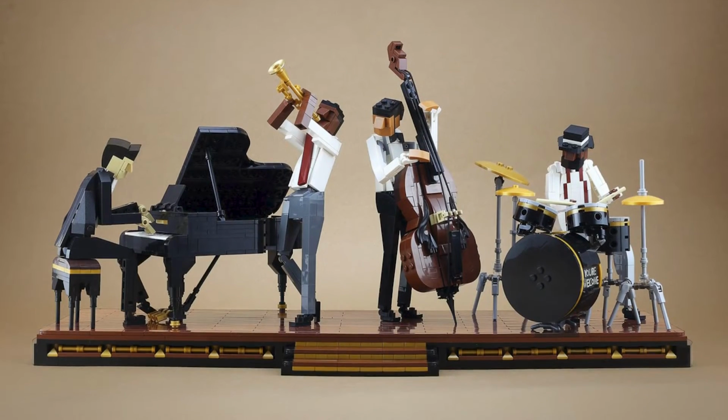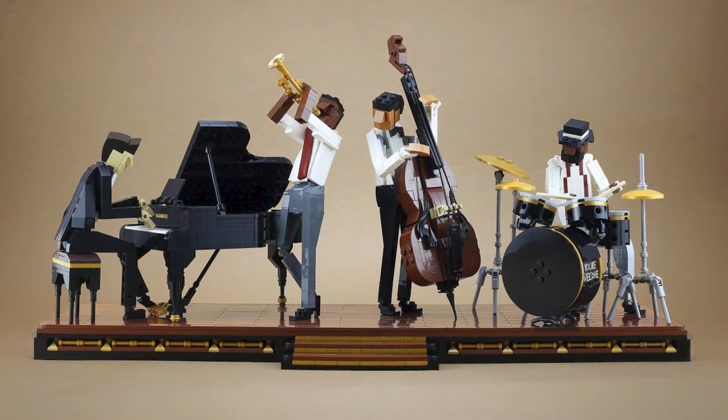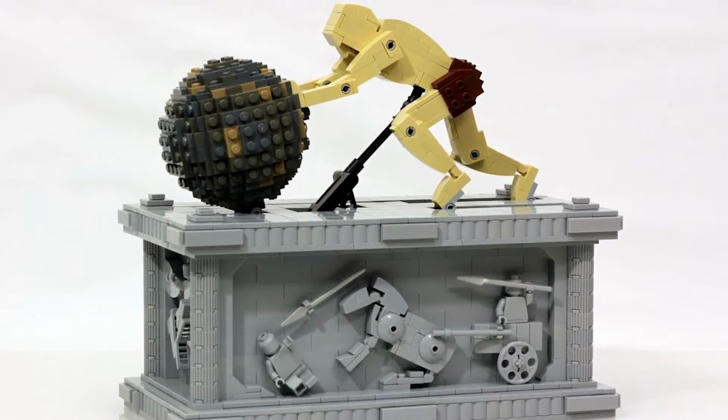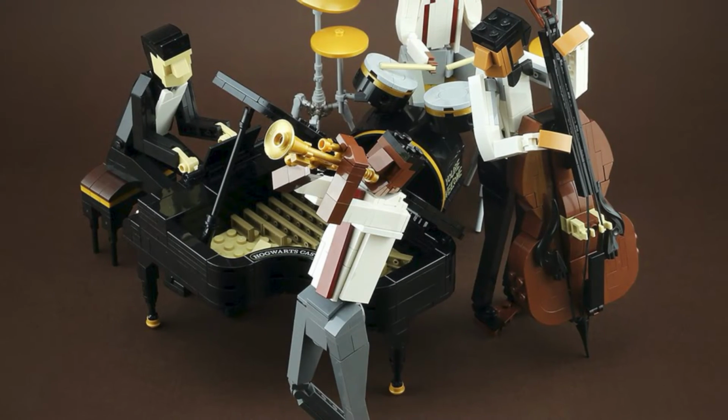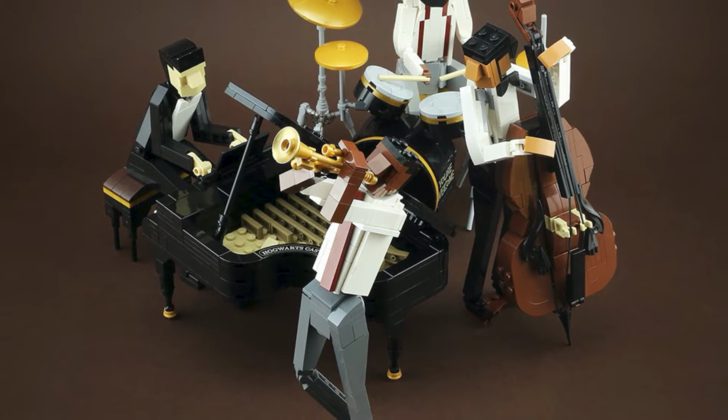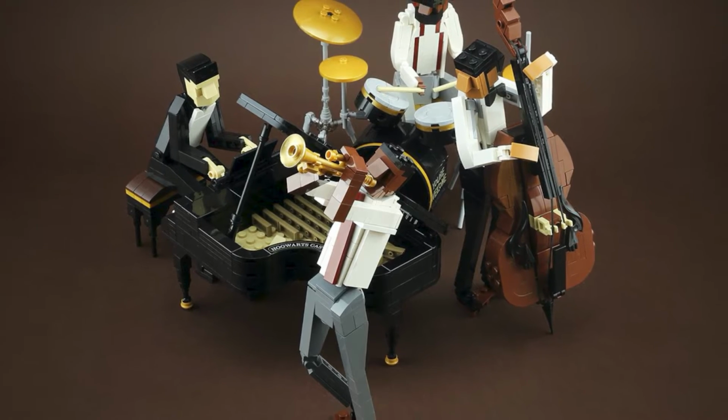This kind of style of figures, I'm surprised LEGO hasn't made more of, or any of for that matter, because it's really gorgeous. Maybe if this was more of an automaton where they actually could be moved and posed, kind of like the Sisyphus pushing the rock up the hill automaton. If it was kind of like that, yeah, that'd be really fun to build. Would LEGO make this? Probably not.